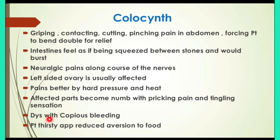Next, there is dysmenorrhea with copious bleeding. There is pain with copious bleeding. Patient is thirsty, appetite is reduced, and there is aversion to food. A very peculiarity is that intestines feel as if being squeezed between the stones and would burst. This is one important point in Colocynth. And the patient would really like to bend double, forward, for relief.